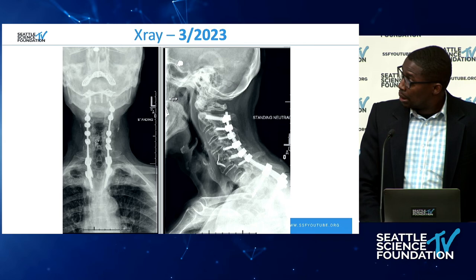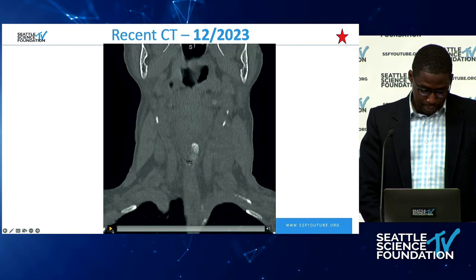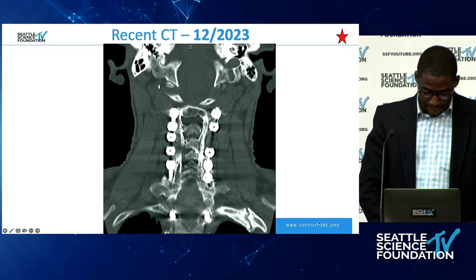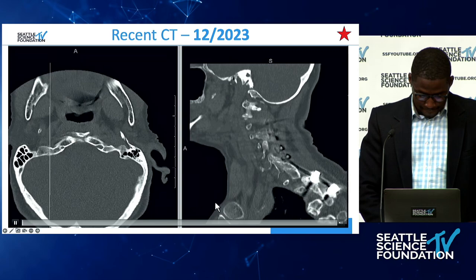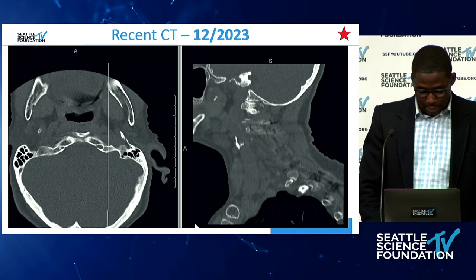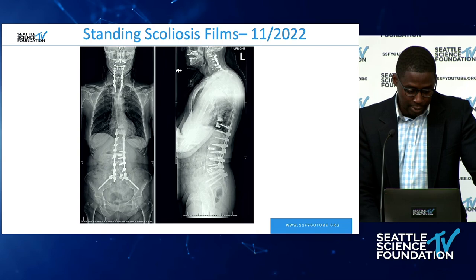And then this is her most recent follow-up scan, coronal view. We'll show here some representative images scanning through the coronal view. And then next slide. Again, noting a further gap at C1, C2, where her prior fracture was. And then just standing scoliosis films as follow-up from her prior surgeries.